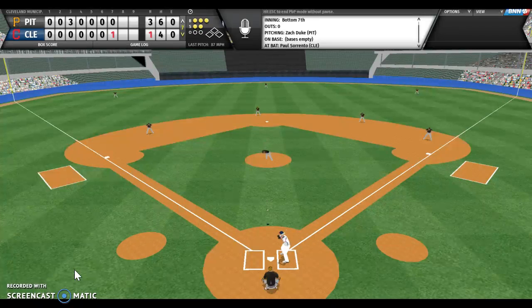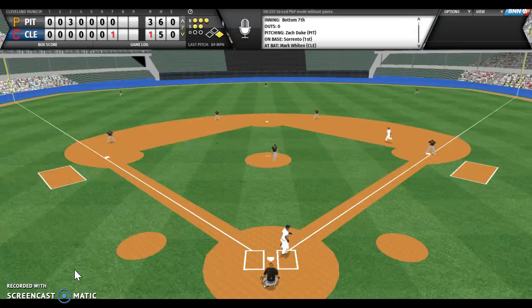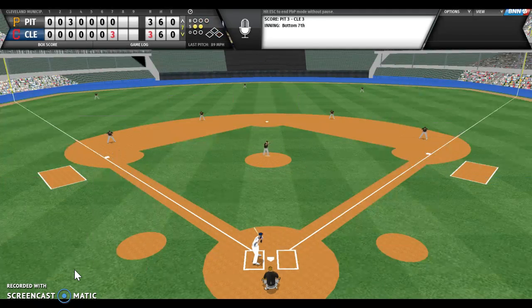Bottom of the 7th, still Zach Duke on the mound. Paul Sorrento singles to center. Cleveland trying to make a run here in the 7th. And there's Mark Whitten getting into one deep to left to tie the game. A 2-run shot, 420 feet, and the game is tied at 3.